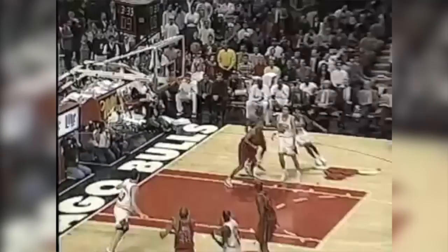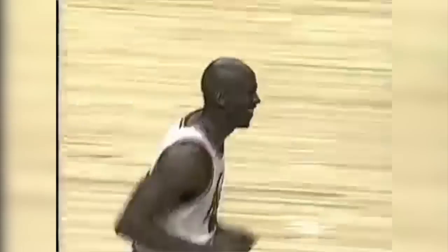Gets a screen from Longley. Oh, yes, sir! 53, and it looks like Bushy's going to come to get him out. There's 3:26 left. They take a timeout. Jordan with a Jordan night. Standing ovation, Michael Jordan. He's 21 of 28 from the field, 2 of 4 from the arc. 53 points, a season high.